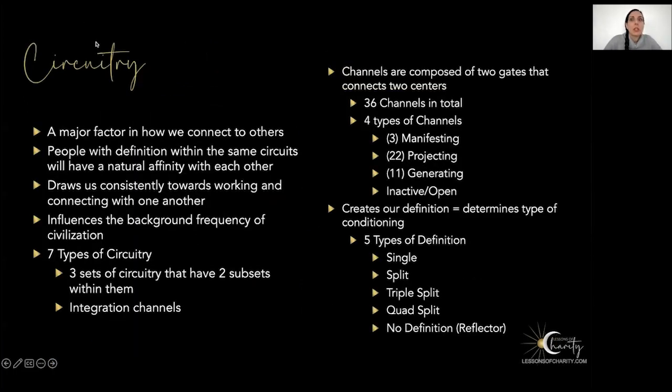Now, circuitry. This is going to be about 30 minutes. There's a lot of text here, but circuitry is important because when you look at the chart, the circuitry is all those channels, gates, and centers together. This is your overall circuitry. If you look at the hierarchy of your chart, it goes circuitry, streams, channels, gates. This is important because it tells you how you're meant to engage on a tribal, individual, or collective level.